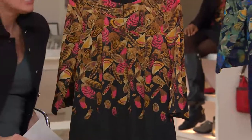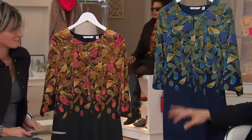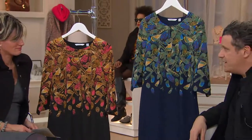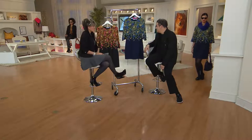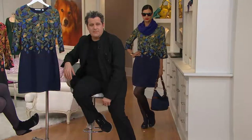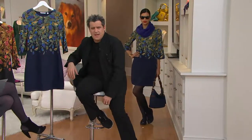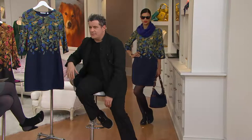So terrific. For every three knits that you have, I think you need a woven piece. And it's great to have a woven dress right now. Belted, it feels very upscale. It does. This whole idea of feathers, totally. Because it's not a floral, it's a kind of fresh approach to print. It's a great piece. You can take it many different directions. It looks great this time of year and going into spring.